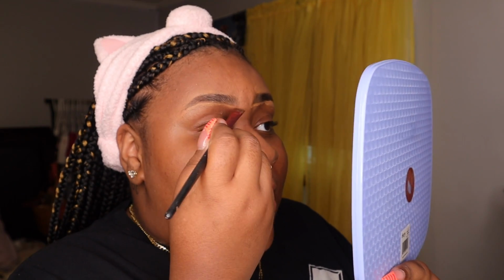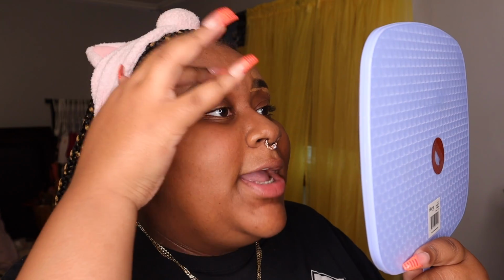So one day, like, ooh, child, there was bread on that brush. This is why y'all need to clean y'all brushes, because I don't clean mine, and that's the problem.